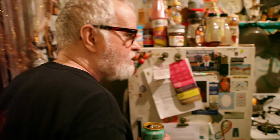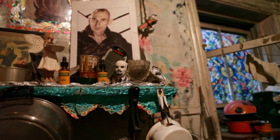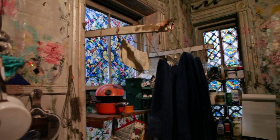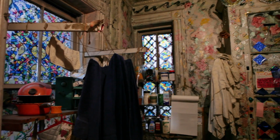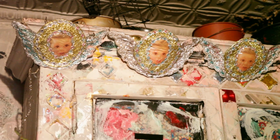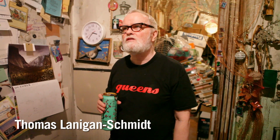Well, here we are. There's Jack Smith's picture, stained glass windows. Over there, those angels up there. A lot of things. The angels are from the Charmin toilet paper. Cut their little faces out and made them into little angels. So there they are, little cherubs.